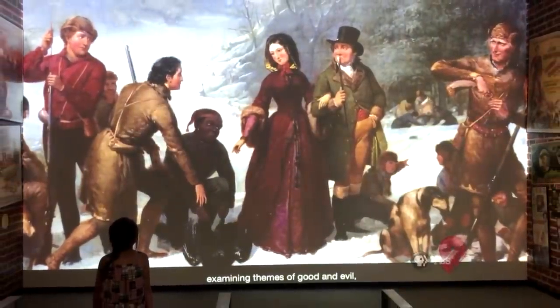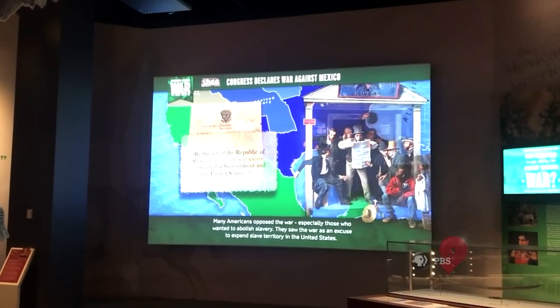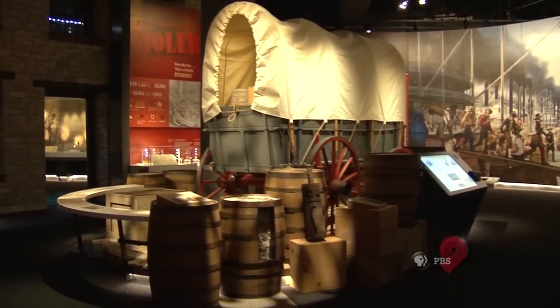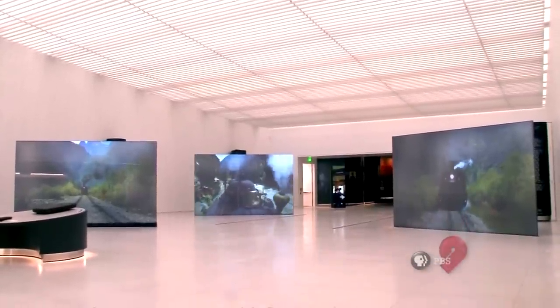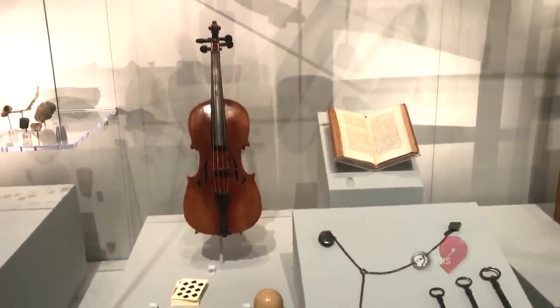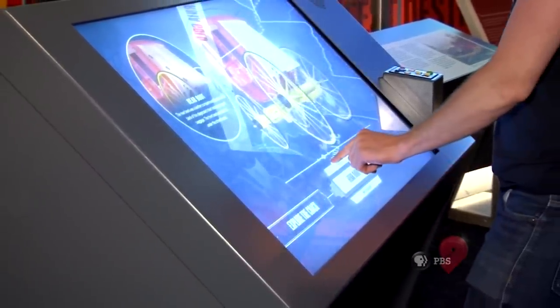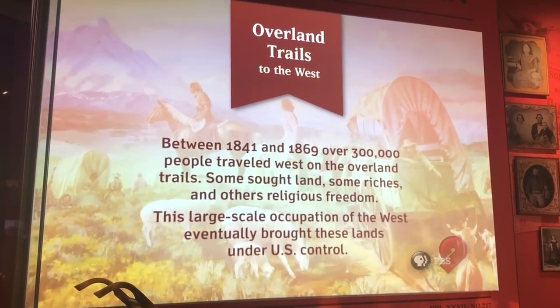When people like Shear and Moore began planning these exhibits, they had a diverse group of museum goers in mind. They wanted to ensure they presented the story of westward expansion in a way that would interest visitors of all ages. Here, you'll find traditional museum exhibits with objects and historical artifacts and cases mixed in with the modern museum experience.